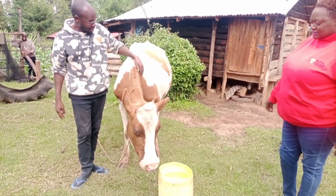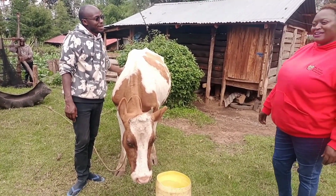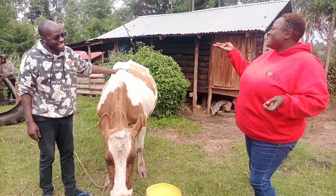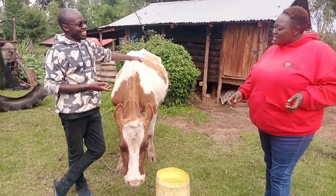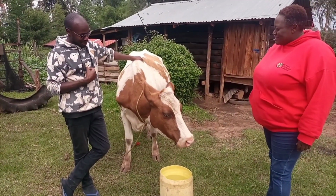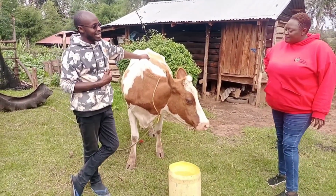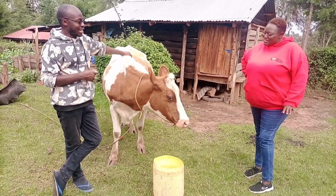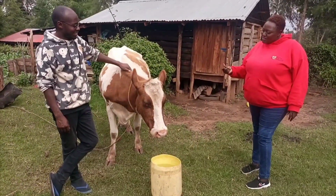And this cow is called El Nino. Hey, Nino, can we call you? There are people who call it Corona, COVID, I mean. And there's also El Nino. The reason why it's called El Nino is, the day I bought it, when I was coming on the way, it rained really heavy. It was the onset of El Nino. So I called this cow El Nino.